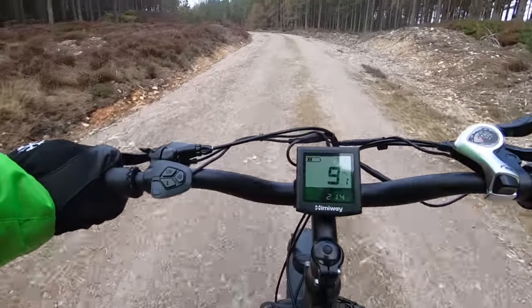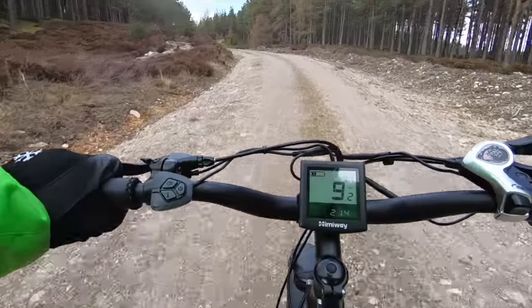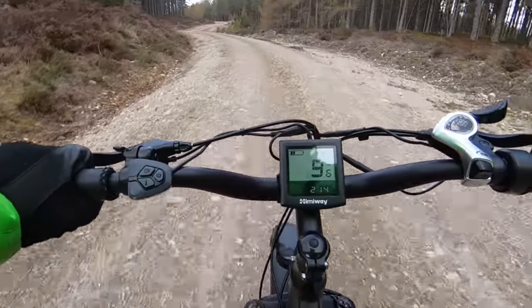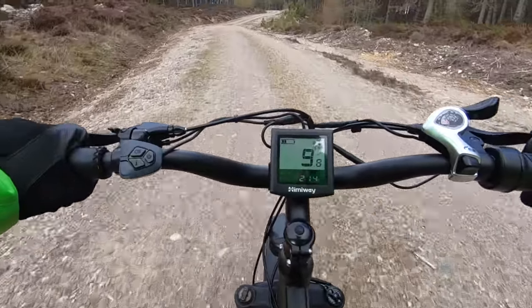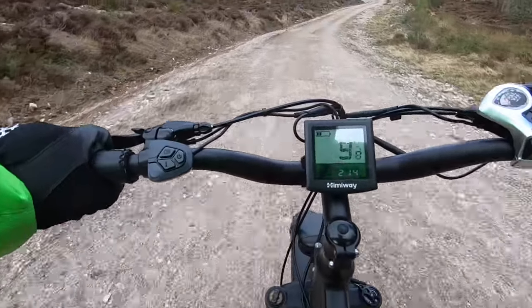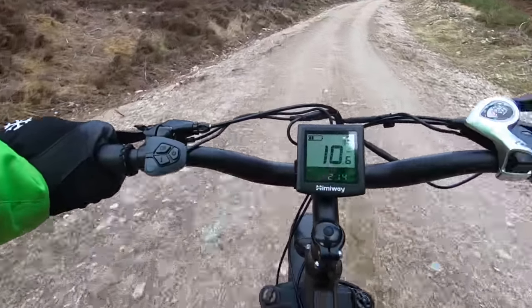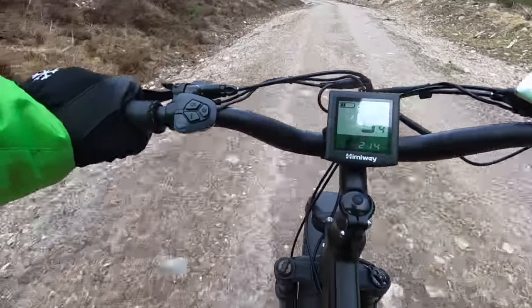Well, I'm at 21.4 miles now, and as soon as I hit a hill, it's dropped down to 2 bars. So it's going on quite nicely on 3 bars. As soon as I hit a hill, it immediately drops from 3 bars to 2 bars. So it'll be really interesting to see, once I get up this hill and go down the other side, whether it goes back to 3 again, or whether I've genuinely got down to 2 bars now.